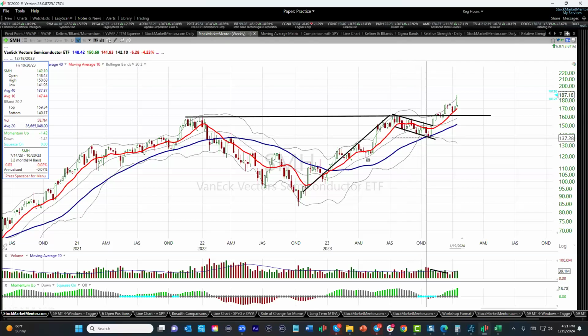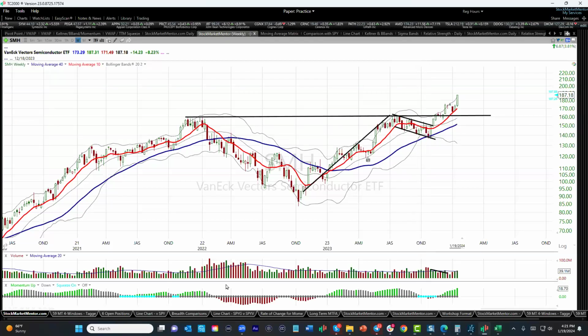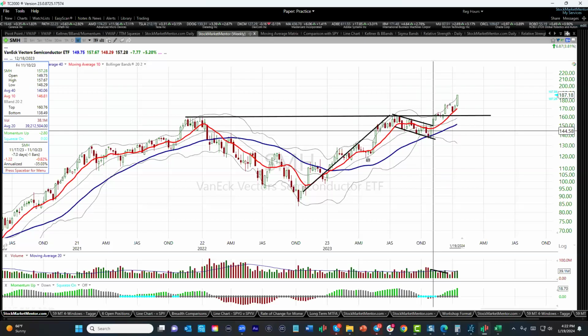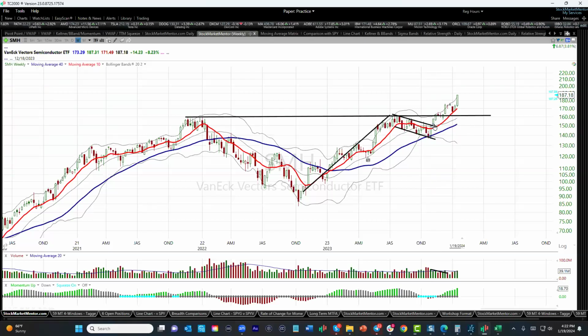And the pullback wasn't on super high volume, not like this. See, compare the difference between the volume here and the volume here. So this pullback was healthier, really, and it fell right back to the 40-week or the 200-day moving average, roughly. They're calculated a little different, but it essentially looks the same. And then we finally got a breakout here at 150, and this was back in November, and that took you up to 160.